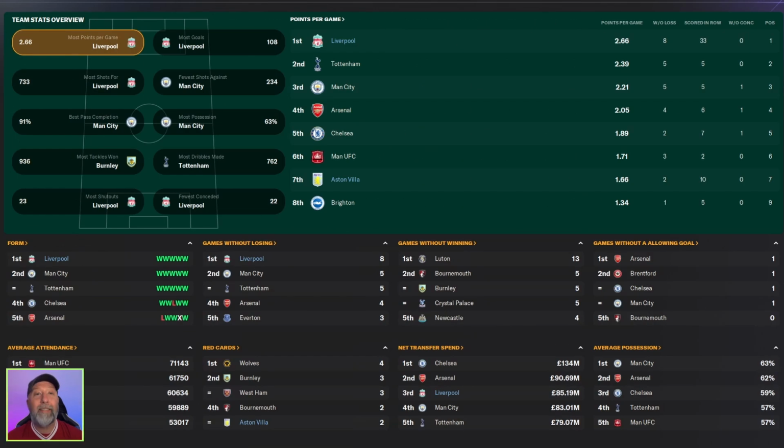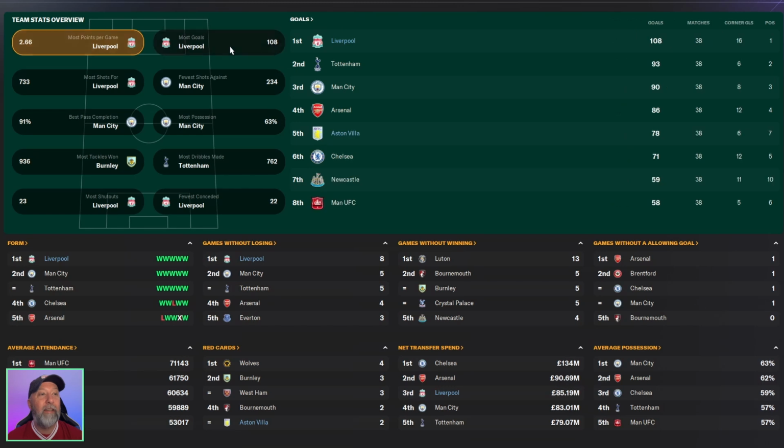And then Premier League stats, 2.66 points per game. Aston Villa in 7th with 1.66. Most goals, Liverpool in 1st with 108. Not too bad. We've seen higher, but that is not too bad at all. 5th place for Aston Villa with 78.